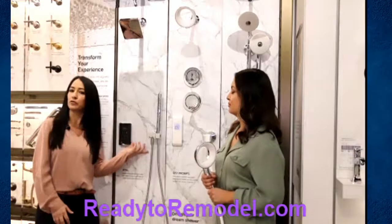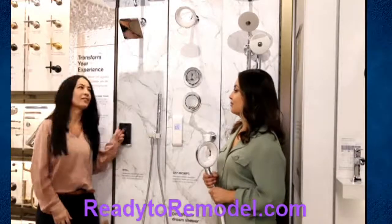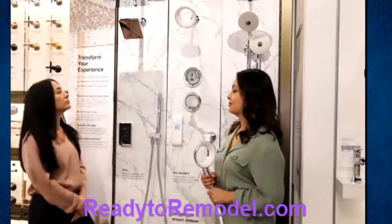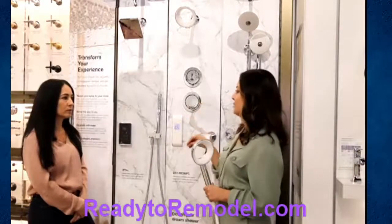So no need for a trim and a valve behind it? Behind it is your valve. Think of it like a computer behind the wall. But from the outside, all you see is where the water comes out and then this beautiful touchscreen interface. So there are no major trims on the wall. It's just very clean.